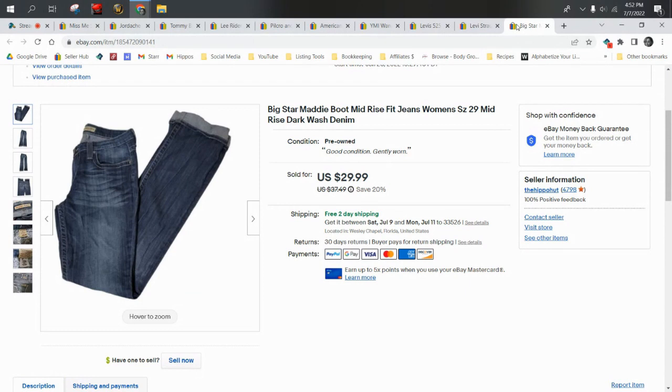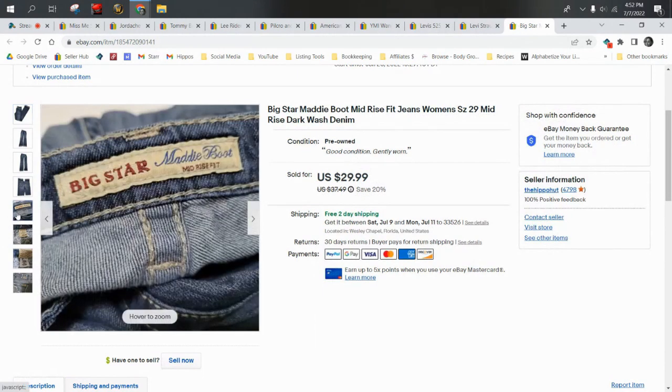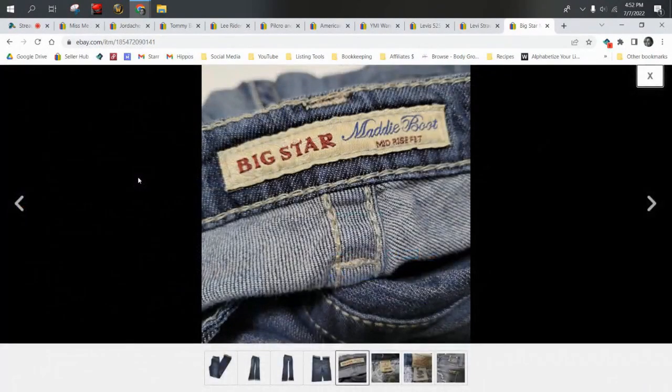These used to sell for $40. I took a best offer on these at $27. But I still like Big Star, and there's some styles of Big Star. These are the Maddie boots. When I comped these, I hadn't found Big Star to source in like a year or so. Even though I could remember selling them for $40, I wanted to double check. So I went ahead and comped them because I hadn't seen them in so long.